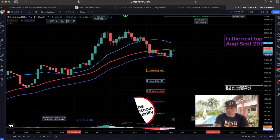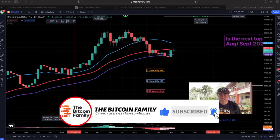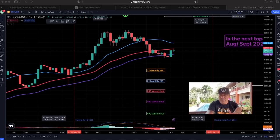Now I'm going to share a couple more charts that I think you would really like, because these charts are going to show you exactly how people felt in those periods and years, and how they should not have felt, because then they would have made a shitload of profit. Now let's quickly jump into those charts, guys.